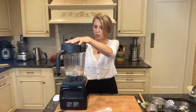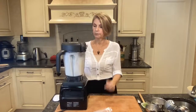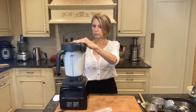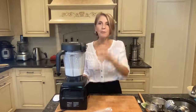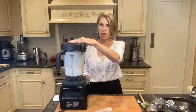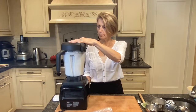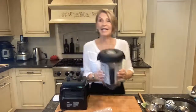I'm going to start out a little bit on a low speed. Just increase it as I go. Now what I want to do is I want to make sure that everything is very well mixed up. So I'm going to pulse it a little bit. I let the pieces settle to the bottom and then pulse it again. I want to put it on high. Okay, and that's it. So as easy as that.